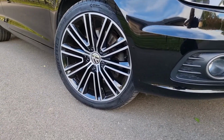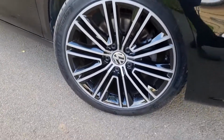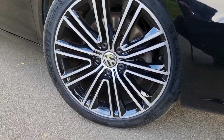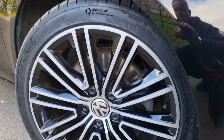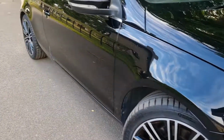Alloy wheels are in good condition. We've had a mini refurbish of the alloy wheels. There's a few little bits of corrosion. We've had that addressed and had them re-lacquered, but it's not had a full-blown alloy wheel refurb. It was just mainly around the edges. All right, new set of centre caps as well.